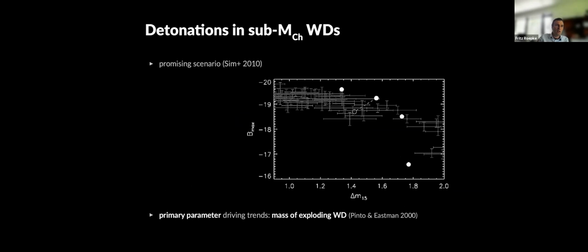And this actually has been tested a long time ago together with Stuart Sim, where we set up toy models, sub-Chandrasekhar mass, bare carbon-oxygen white dwarfs that were artificially ignited as a detonation at the center. And these objects looked similar to normal Type Ia supernovae, and by varying the mass of the exploding white dwarf, it's even possible to reproduce at least the trend of the width-luminosity relation. And Ken Shen has put much work into more sophisticated models with improved nucleosynthesis treatment and also radiative transport calculations, and he finds a nice match with some observations. And I'm sure he will talk about this.